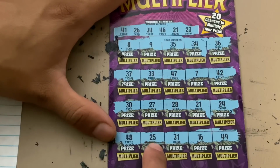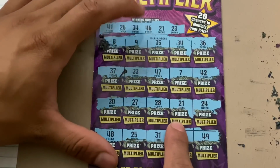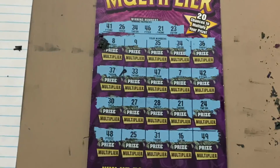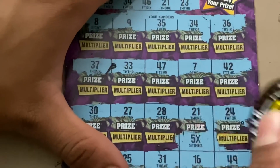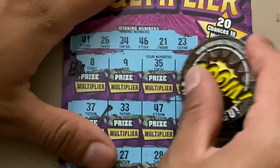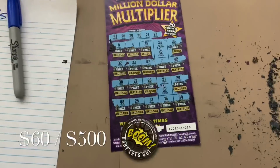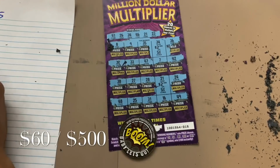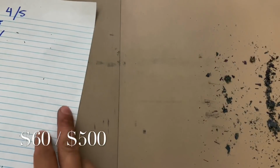16, 31, 25, and no, 48. So we do have two matching numbers on this ticket, matching 21 and 34. All right, let's check 21, check that multiplier. 5 times, 10, 20. $20 winner on ticket number 15. Come on. Need to find these real multipliers.